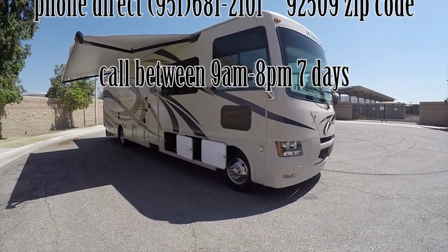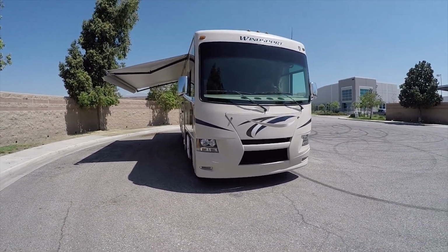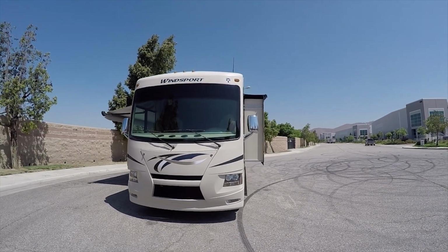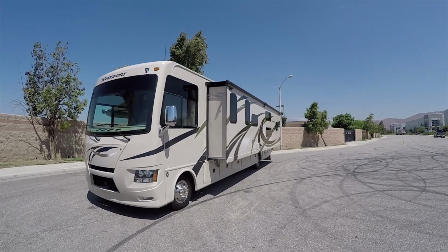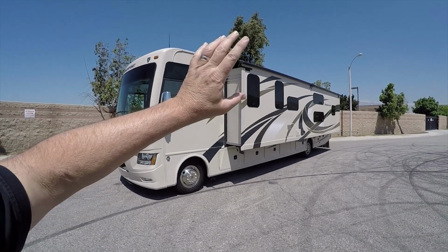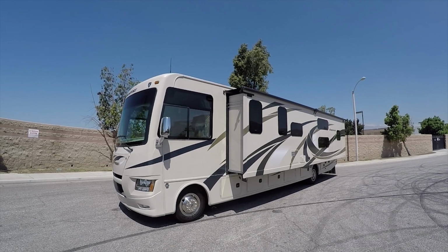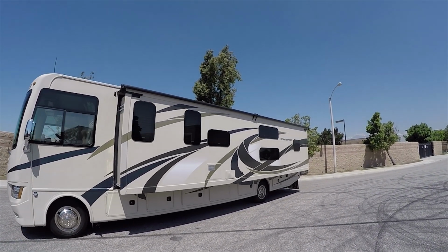I'm gonna get real detailed in this video, so bear with me. If you want to skip forward, just hit fast forward to the parts you want to see, but I'm gonna go into detail and I'm gonna explain all about this motorhome. This style motorhome is very popular with rental fleets and stuff like that, but this one was not a rental. This one only has about 1,000 miles of use from the original owner.